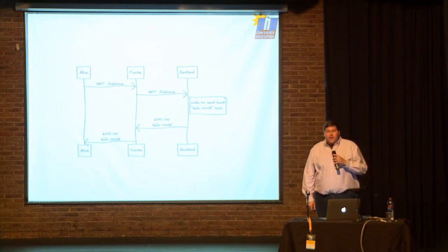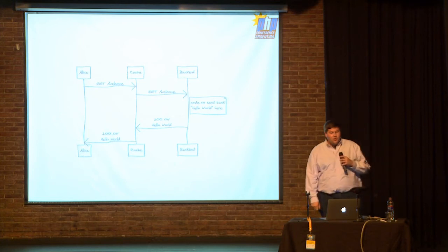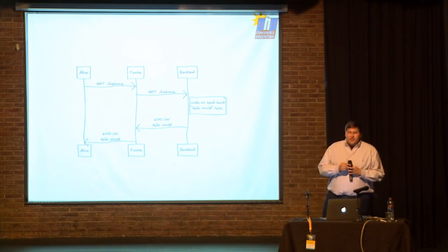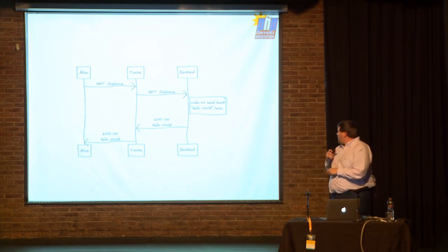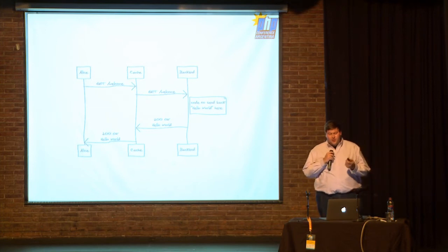So traditionally, an HTTP request and response looks like this. Alice shows up and she requests /welcome. It goes to the cache, which is the browser cache or server-side cache in this case. It says, do I already have a copy of /welcome? If not, let me go directly to the server and request /welcome.